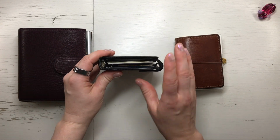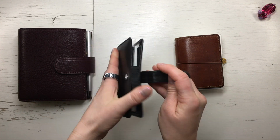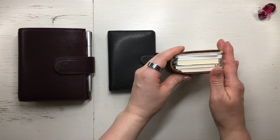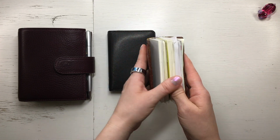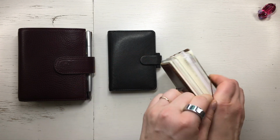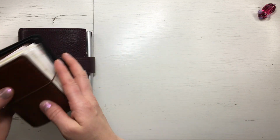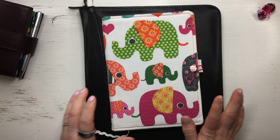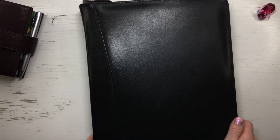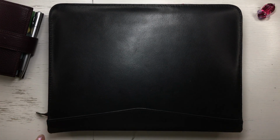So in my mini Saffiano I have my used inserts, the mini 5 inserts, and in this nano TN I have all new unused inserts. So they belong together. Then I kind of try to go in the order of use. Morning pages. This is huge. Can I fit it? Almost. I can.